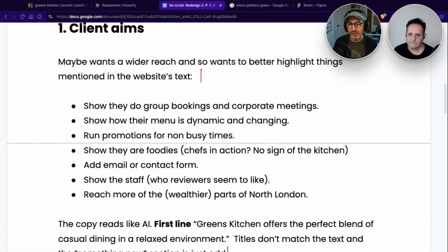And so they're not showing imagery of people cooking and kitchens and people happily eating things, that kind of thing. And then emailing, contact forms, all of that is missing. They're not showing the friendly, welcoming staff. And there's money on the table now. This part of London has become sort of gentrified. And so why wouldn't you show all of these things? Have I got that about right? So if you could boil it down, you basically say money left on the table, that kind of thing.